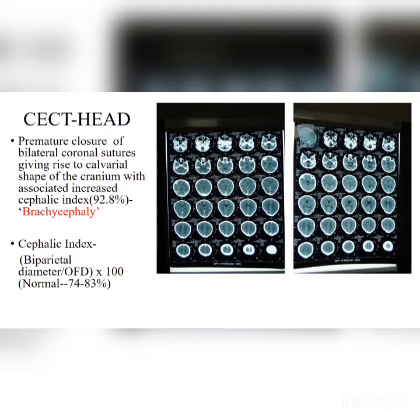So basically, in any case of craniosynostosis, a CT scan is a must for a 3D reconstruction to see the extent of the craniosynostosis. We found that this child was having brachycephaly, and the cephalic index was around 92%. What is cephalic index? It is the biparietal diameter divided by the occipitofrontal diameter, multiplied by 100. Normal is between 74 to 83%.